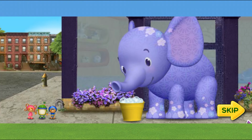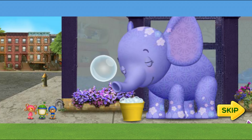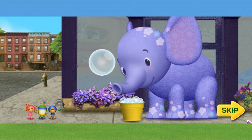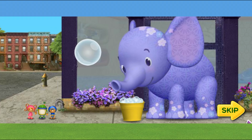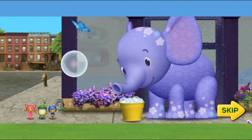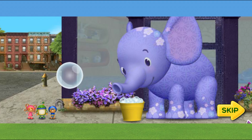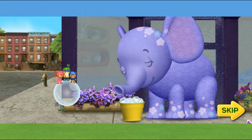Look at Ellie. She can use that pail of soapy water to blow bubbles. Then we can jump on the bubbles and float to the top of the building. Great idea, Geo. But we're going to need your help. Click on the answer to each math question to help us jump from bubble to bubble all the way up the building. Let's get our mighty math powers ready. Team Umizoomi, ready for action. 1, 2, 3, jump!